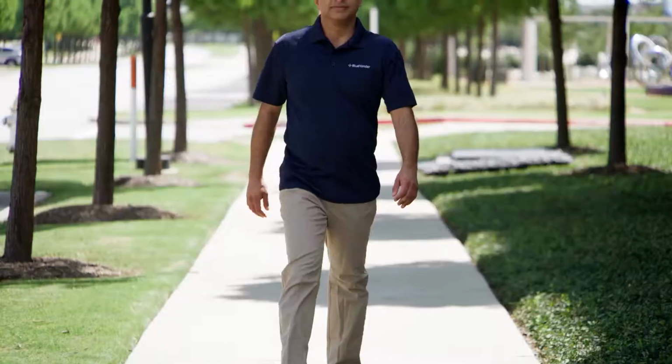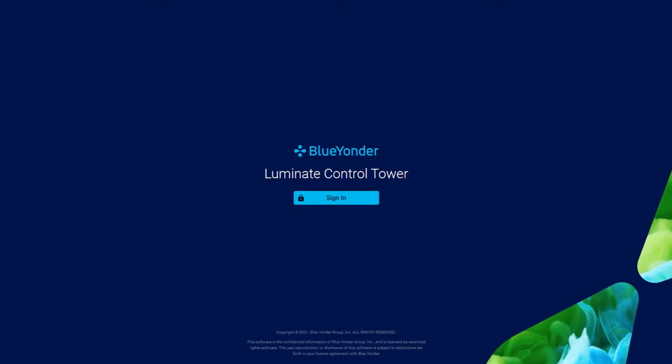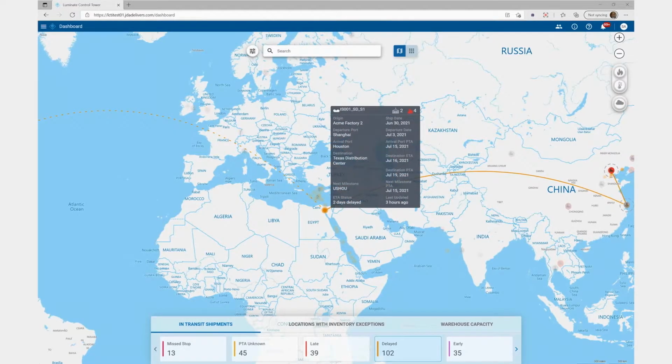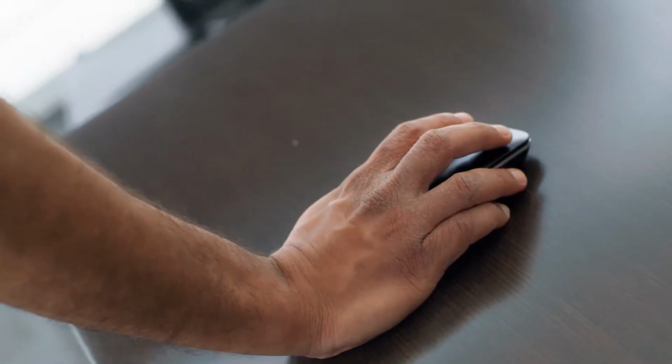Now our goal is to help companies understand potential disruptions to their supply chain. It was a prime moment for our application, Luminate Control Tower, to immensely help our customers. Luminate Control Tower, just like an airline control tower, provides 360-degree visibility into a company's supply chain. We use machine learning to correlate the data and the events and start to predict the likelihood of a disruption.